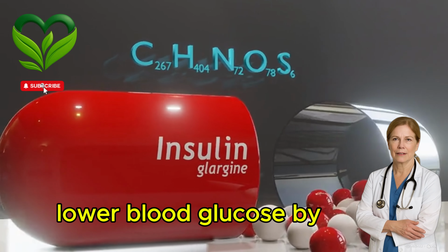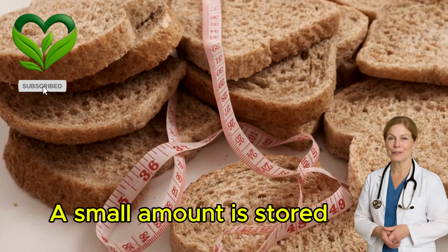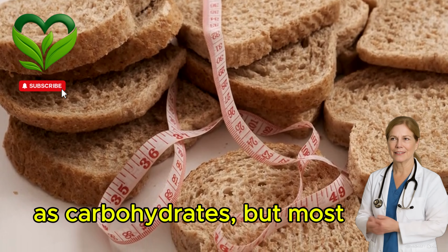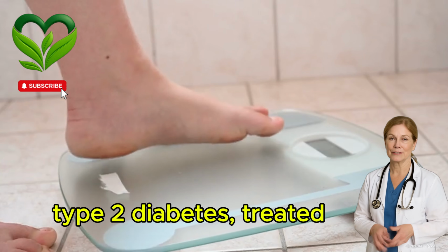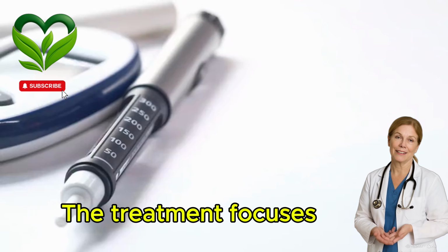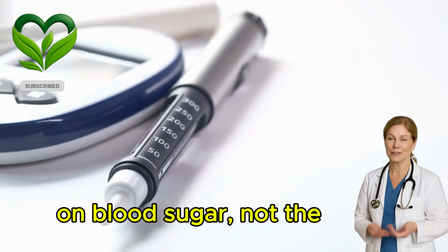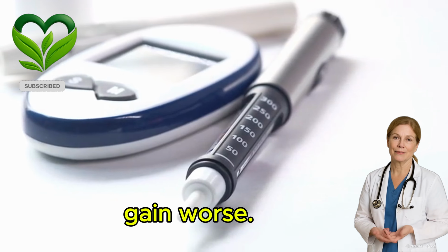Insulin's job is to lower blood glucose by guiding it into cells. A small amount is stored as carbohydrates, but most is converted to fat. This is why people with type 2 diabetes, treated with extra insulin, often gain weight. The treatment focuses on blood sugar, not the root cause, making both diabetes and weight gain worse.